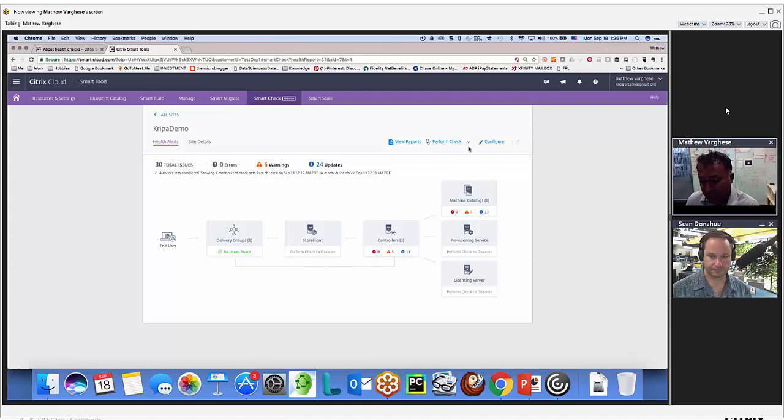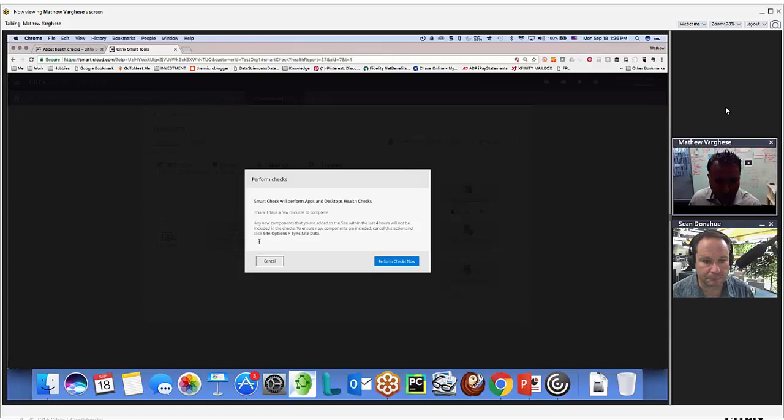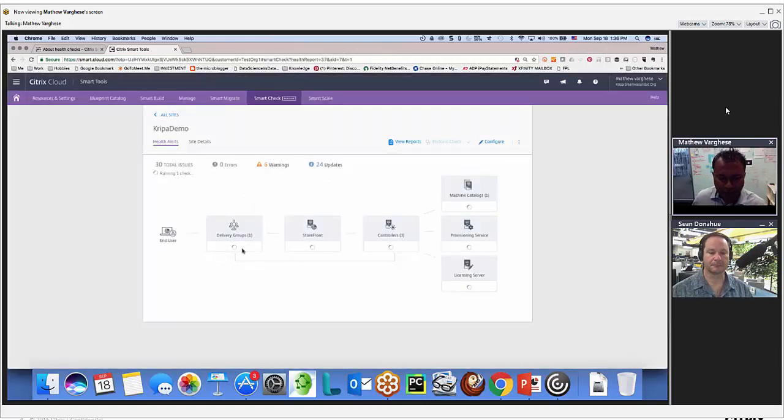You can run a check on your own, manually, whenever you want to, on demand. To do that, go to Smart Check, click on Perform Check, and pick one of the checks. You want to run your apps and desktop checks, you want to run the update check, you want to run LTSR compliance. Pick a check and just run it. When you select it, it's going to ask you for a confirmation. You click Perform Check now. You see these little spinners telling you that it's running one check. And as soon as the check completes, you're going to see some results.